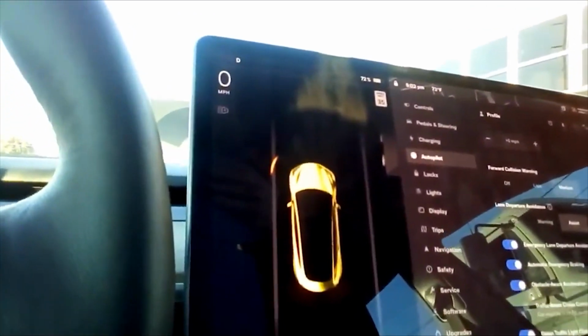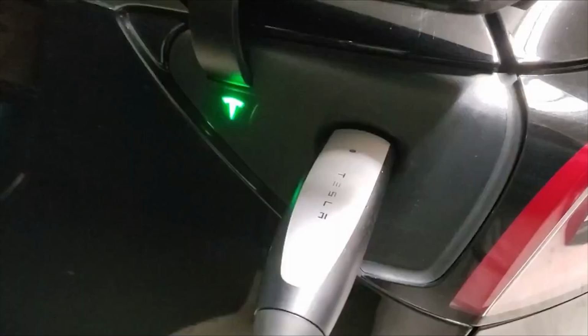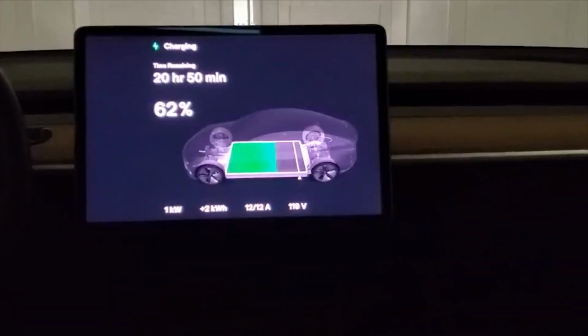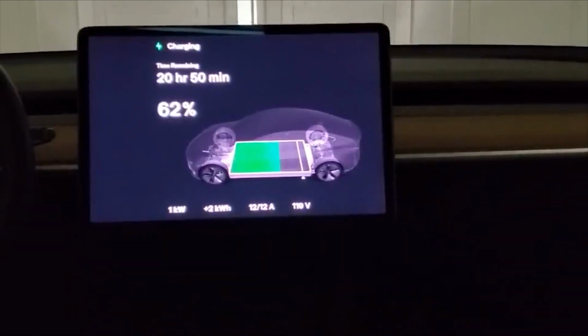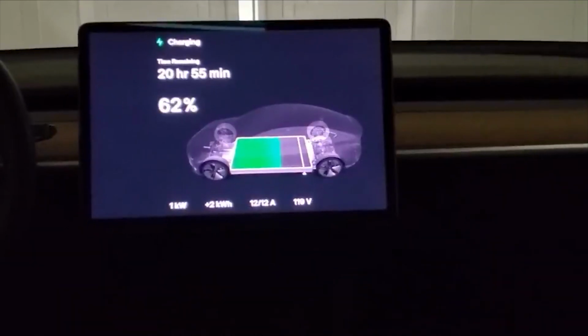One thing I really like is when I turn the turn signal on, if it takes this long to charge an electric car using a standard electrical outlet, then it is not practical to recharge it.